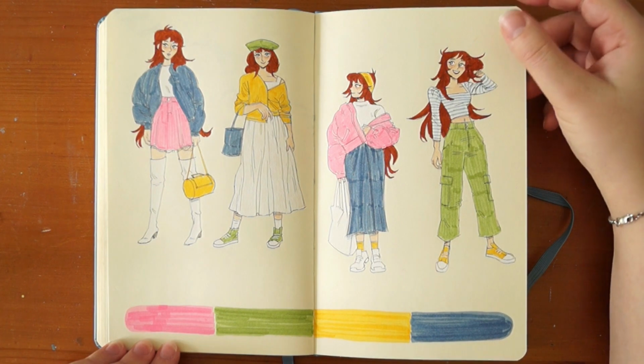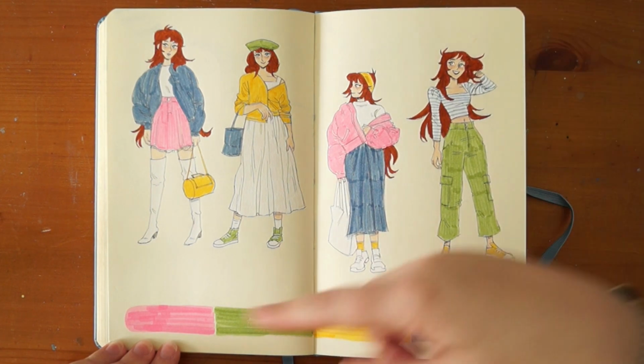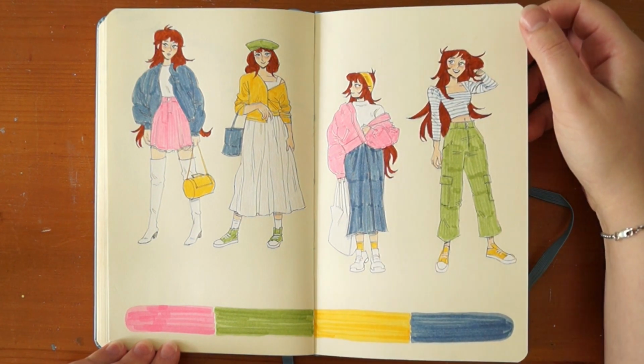More fashion-y kind of stuff. All of these outfits were referenced from Pinterest.